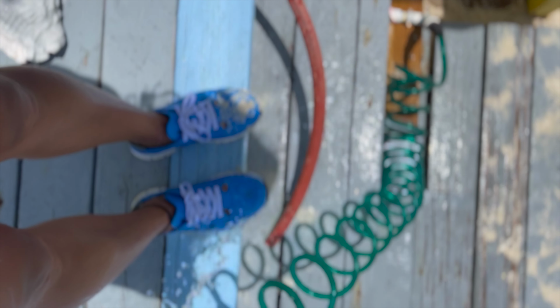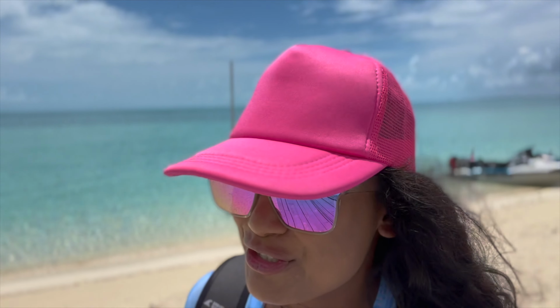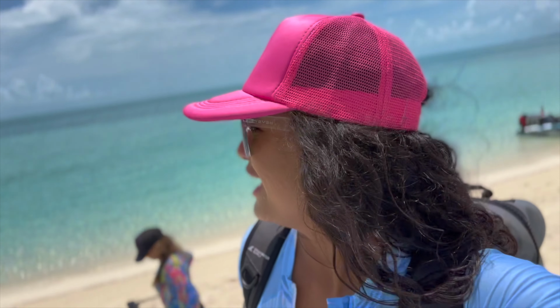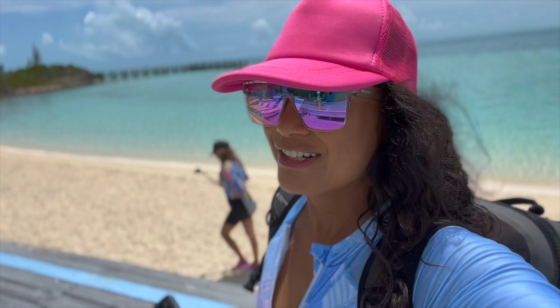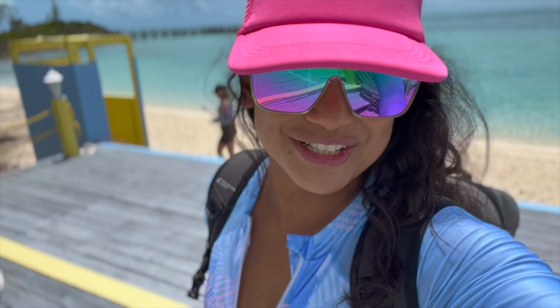You gotta rinse your feet. Where's this? This is a nice spot, huh? All right, guys. So we're past Black Point, past Fowler's. We're at the furthest point that we've ever been in the Exumas, and we're at Cays Sunset Bar and Grill. We're gonna see what they got going on over here, if they have food and some drinks for lunch.